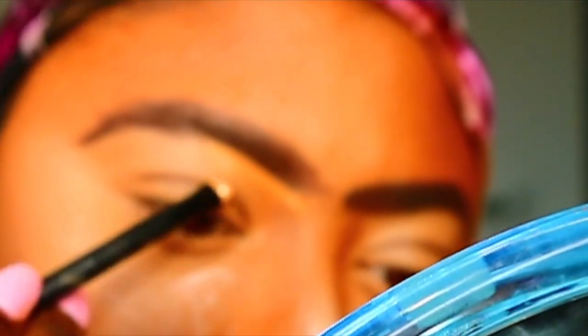I then take in the spoolie brush and I give it the feathery kind of look, and I clean it up with my NC45 Pro Concealer.